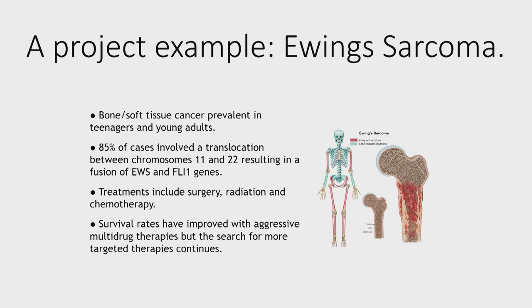Treatments, the standards of care for this disease include surgery and radiation, and sometimes chemotherapy. Aggressive chemotherapy has resulted in increased survival rates, but most of those therapies are rather toxic to the individual and result in late-stage effects for those patients who receive that therapy. So Ewing sarcoma remains very much an unmet medical need.